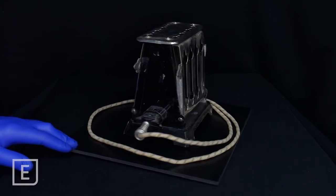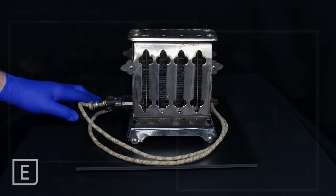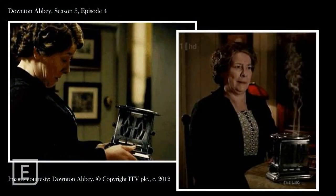On a side note, it is almost exactly the same toaster as seen in an episode of Downton Abbey, where Mrs. Hughes, played by Phyllis Logan, experiments with an electric toaster not long after electricity is installed. Not surprisingly, to any person who has ever left the toaster unattended, the toast burns.